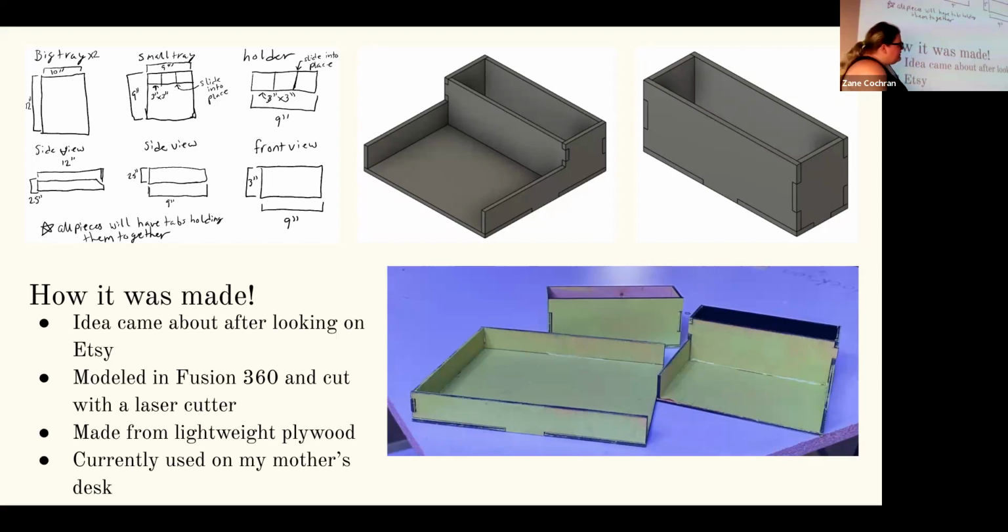And these are all three pieces together with the big tray right there. As I said before, this is actually being used on my mother's desk currently to help organize some of her chaotic mess from working at home.